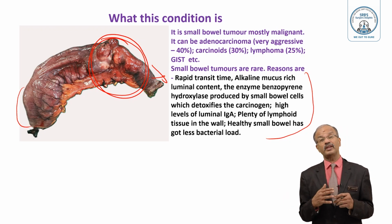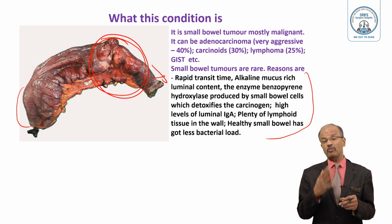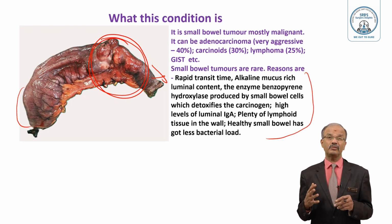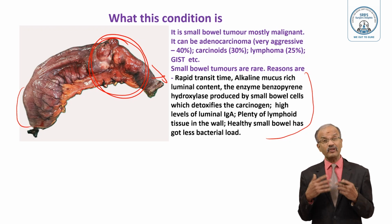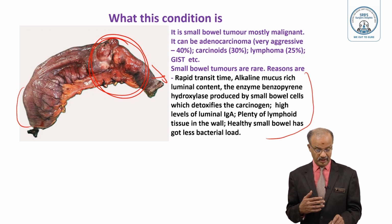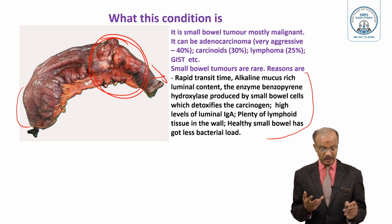Colon adenocarcinoma has a very good prognosis. Whereas small bowel adenocarcinoma has a very poor prognosis, a very aggressive tumor. Next is carcinoid, which is also aggressive but not like adenocarcinoma. Lymphoma is good. Once you resect and treat with chemotherapy, they do well. And GIST definitely has a very good prognosis. So in descending order, from worse to better, it is like that.